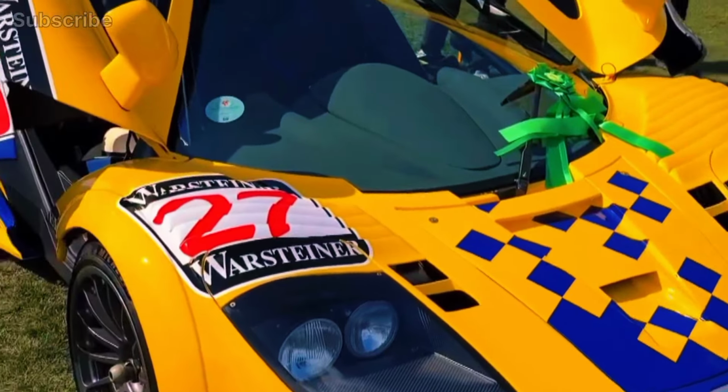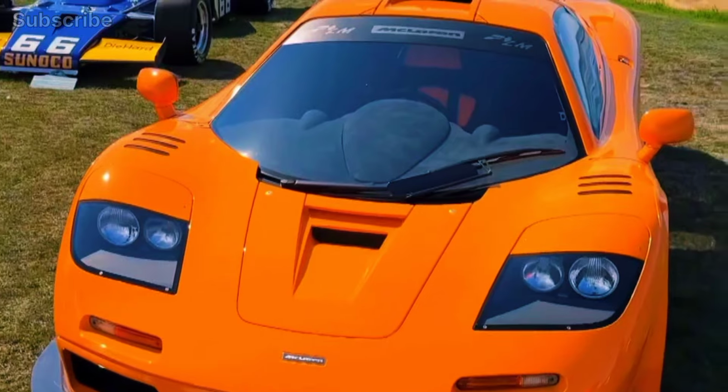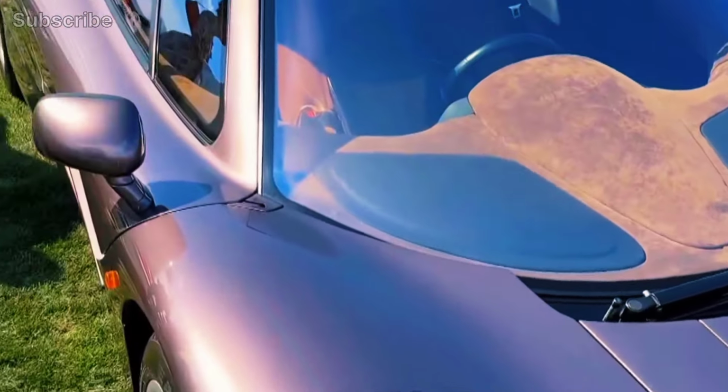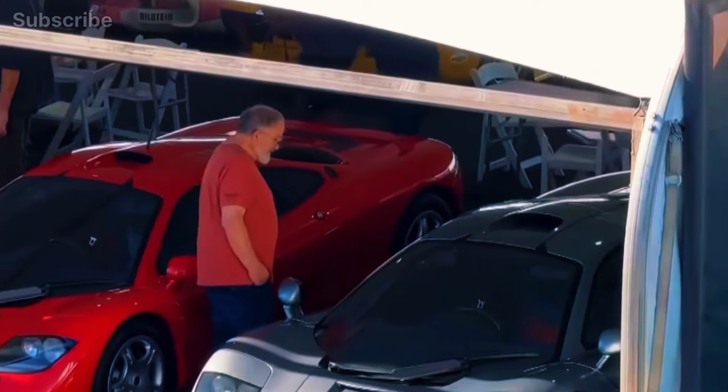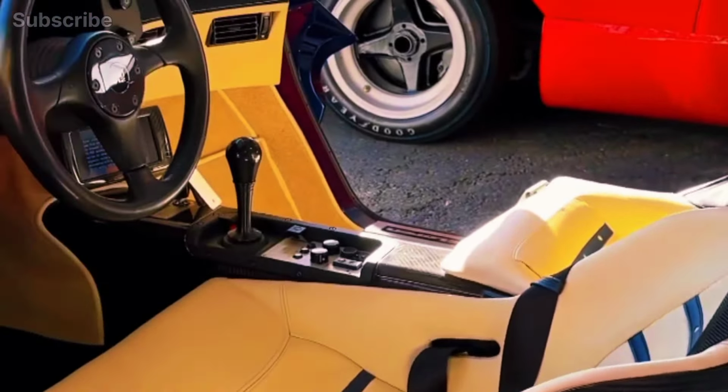Designed by Gordon Murray, the McLaren F1 held the record for the fastest production car in the world for 7 years. There may be faster cars, but the McLaren F1 is still the fastest naturally aspirated production car, with a speed of 240 miles per hour set on March 31, 1998.